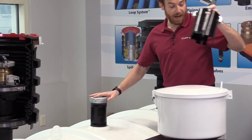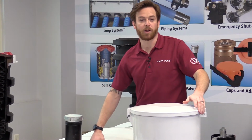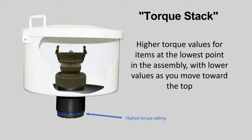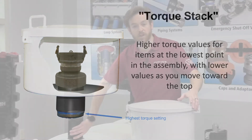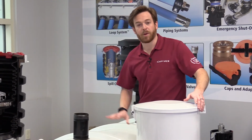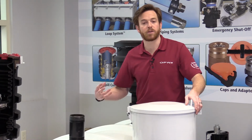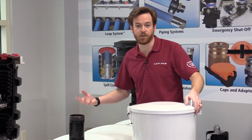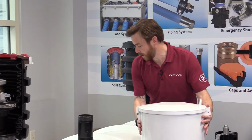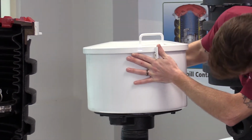Now again, I'll say this numerous times throughout this video, when we're working from the tank top and we're working with that torque spec, we're going to make sure that each time that we put a new piece on, we're stacking a little bit less torque and a little bit less torque. So this needs to go in at 125 to 250 foot-pounds. I would put that on the higher edge, about 250. And then whenever you go on with your spill container, you're going to want to torque that slightly less, maybe 215 or 200. So we'll go ahead and put our 332 on our riser here.